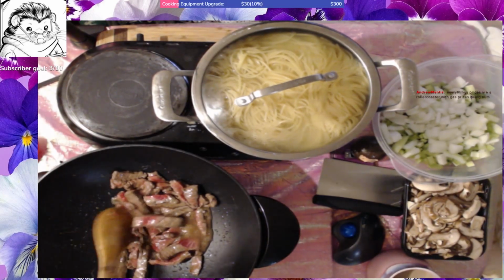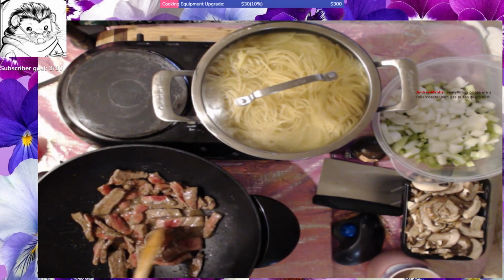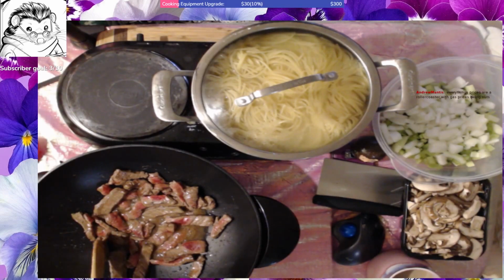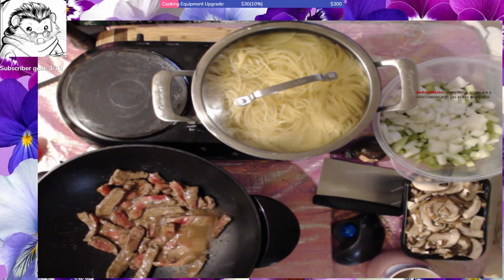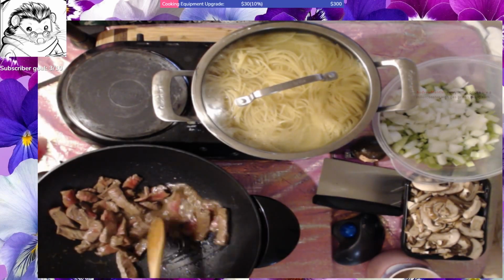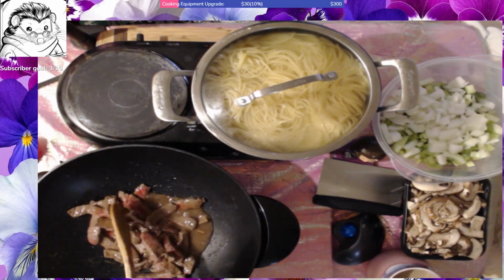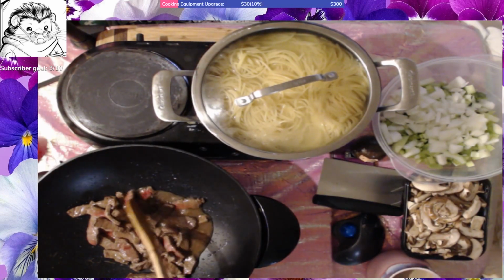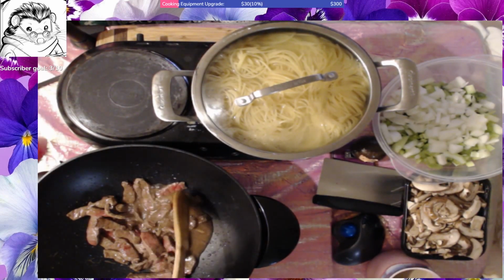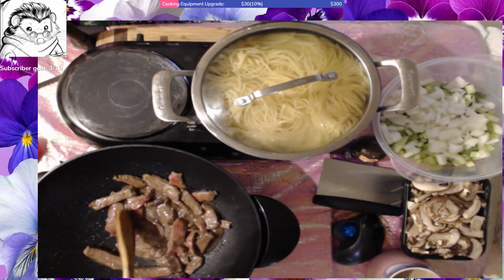Sirloin is a good choice for things. If you find it on sale, you can cook it into fajitas fairly easily. You can cook it into beef chow yuk or this dish, or make teriyaki with it. I wouldn't waste a really nice sirloin on cooking like this. That kind of deserves to go on the grill and be the feature of the meal, not just an added protein.